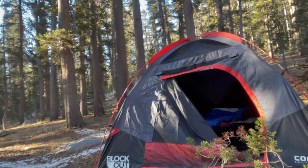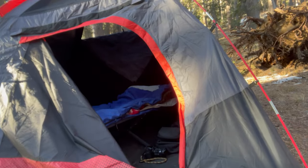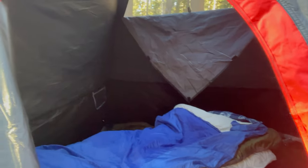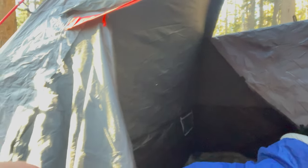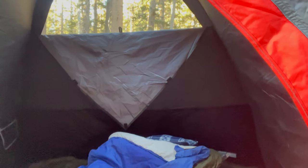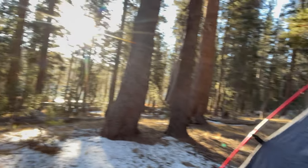The setup, it's a tent. It's actually pretty calm in here. It's a tent with a cot and sleeping bag. It's so cold at night, so I've got two sleeping bags, a blanket, and a cowboy's pillow. I see some gear on the ground. So, yeah, being from Canada, used to being cold, but it was cold.